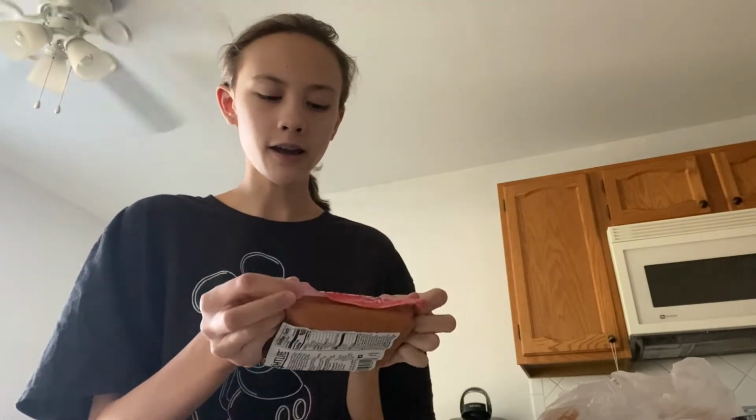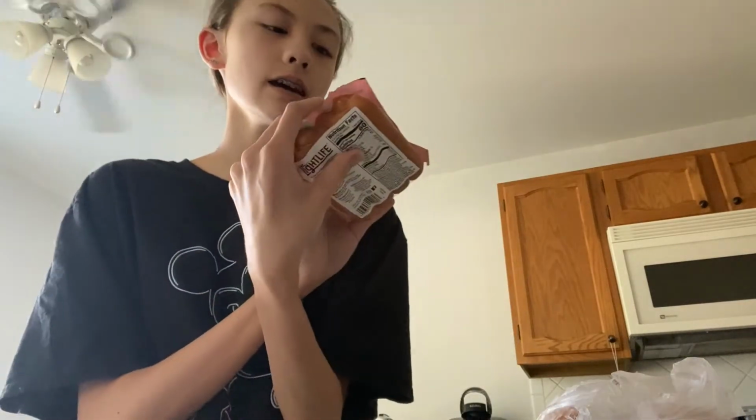But I thought I would try these because I've eaten the burger from this brand, Light Life. I've had the burger and the breakfast sausage patties, but this is their Smart Dogs, their plant-based hot dogs. And I'm looking for the expiration date.